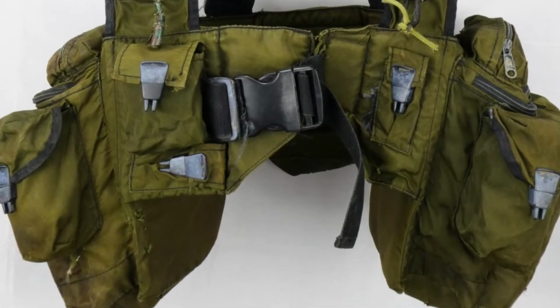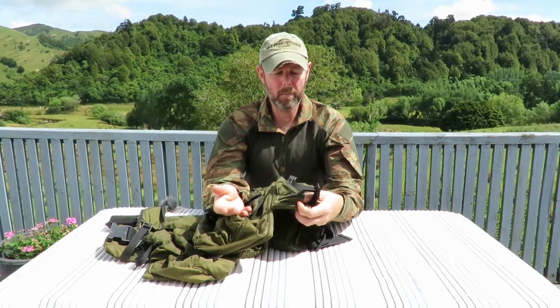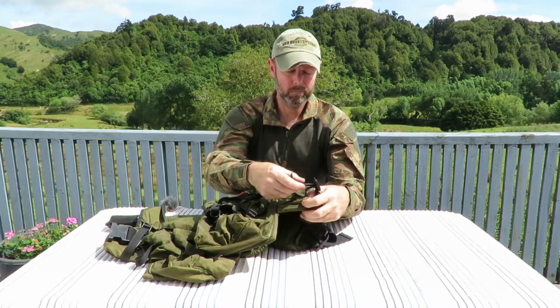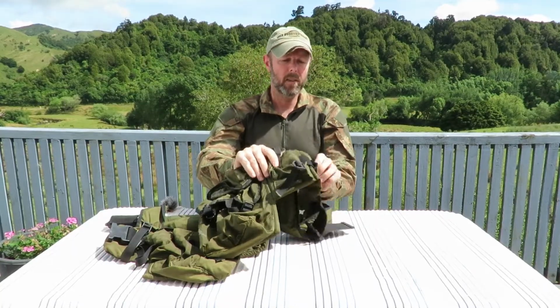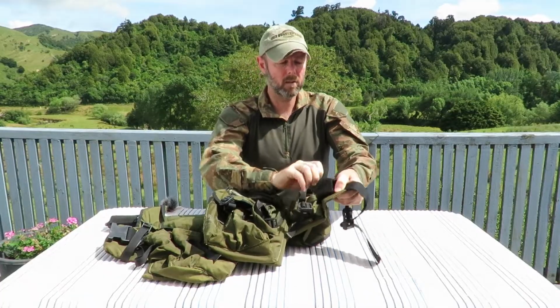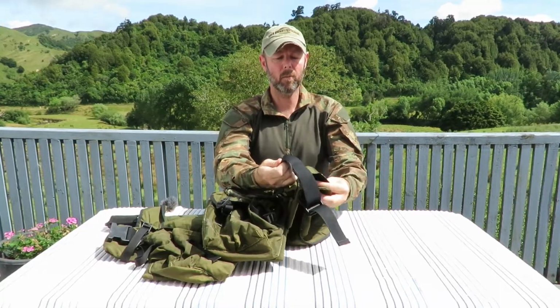All I can think is maybe malaria medicine or puri tabs for water or something like that really. Maybe some batteries. Honestly, I don't know. If you do know, I'm keen to hear in the comments what you think went in there. And then there's another section that comes around to help you fasten the belt for the larger guys. And for the smaller guys, that would just tuck away behind.